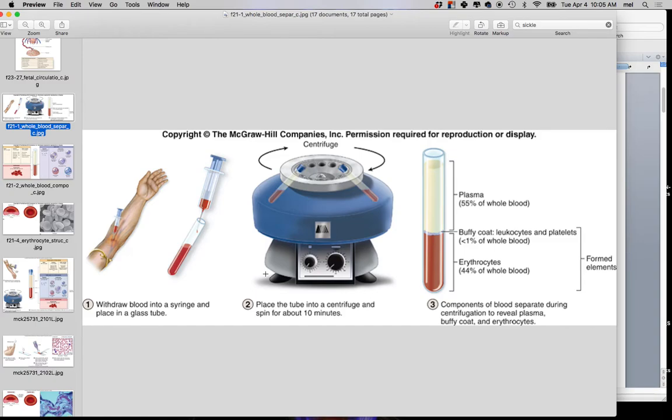So what you do is you spin them down, and of course the denser stuff goes to the bottom. Why do you think that red blood cells are the densest of dense things in here? Yeah, full of hemoglobin, which has what in it? It's really heavy. Iron, exactly. So red blood cells are the densest, and they go to the bottom. Then the white blood cells and the platelets, and then the fluids, right?